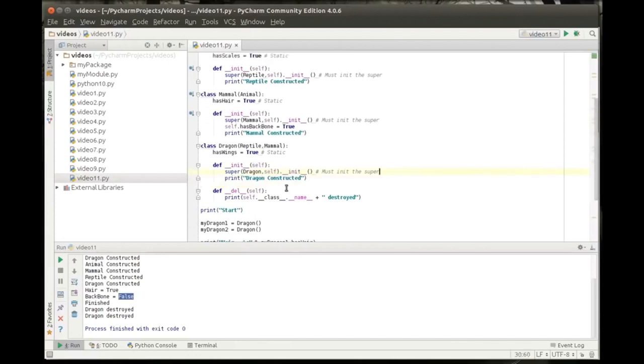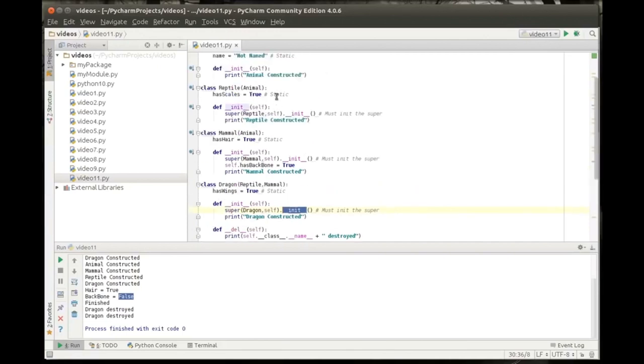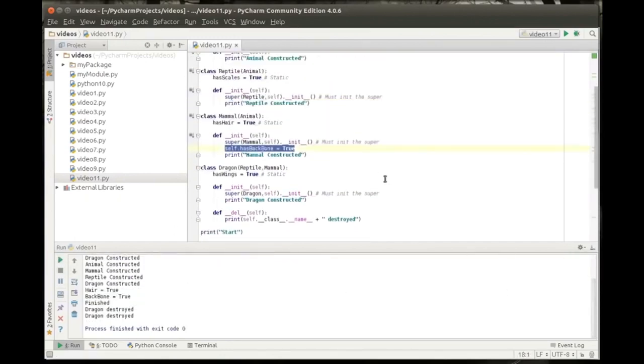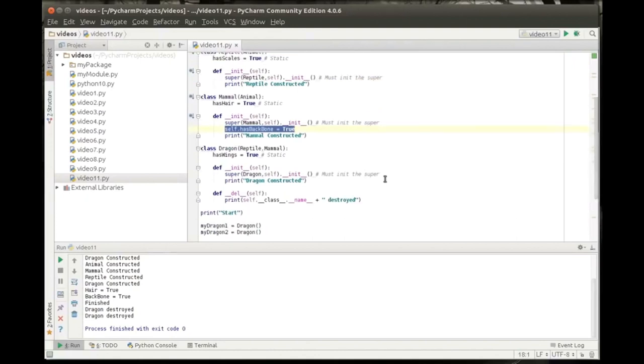Anyways, so just know that you have to initialize or call the constructor on your superclasses in order to get their member variables. Well, we've actually covered a lot of ground here. One final thing I kind of want to cover is how to add variables in the constructors.